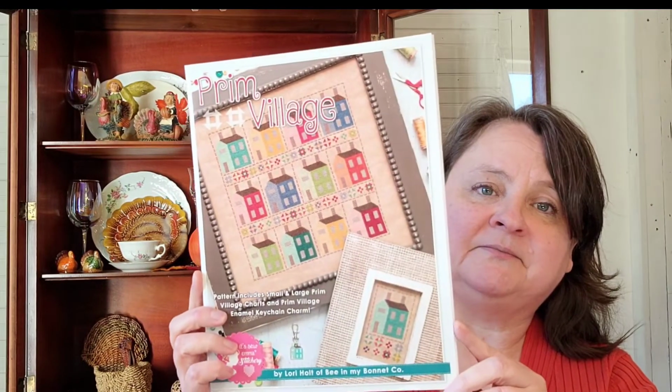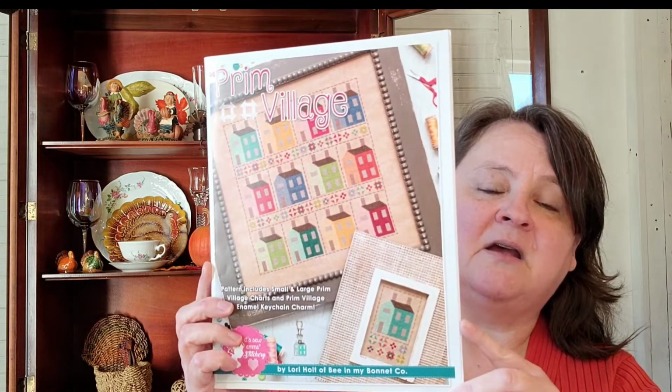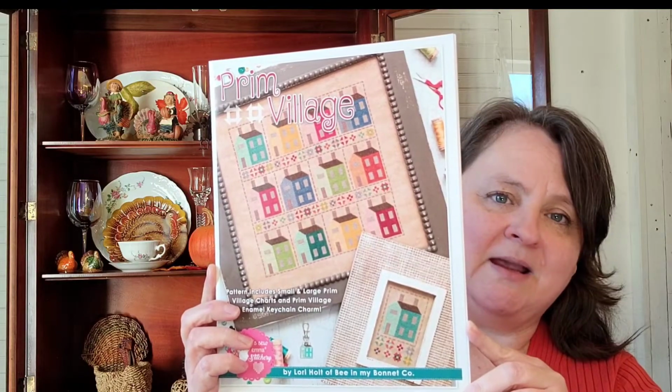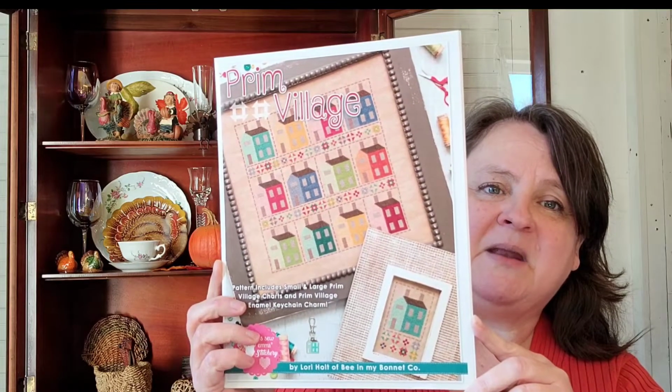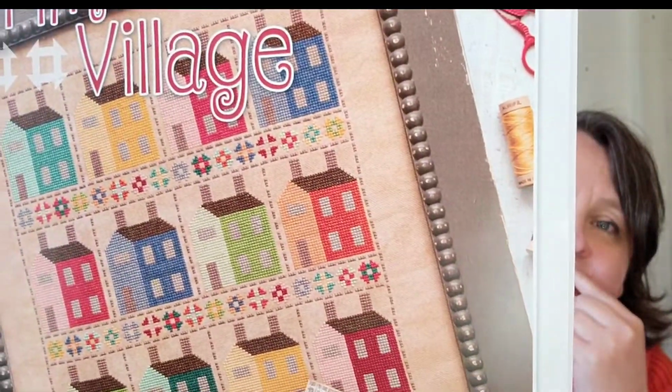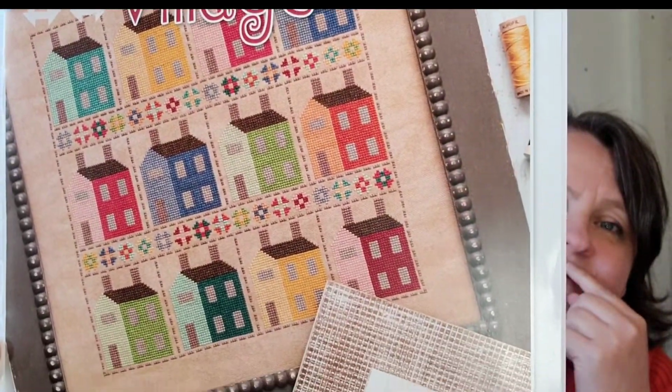So speaking of village, the chart that is being offered today is by Lori Holt of Be In My Bonnet at Fat Quarter Shop, and it's Prim Village. It's got 12 little houses. You can make the houses any color that you'd like, or you can stitch them individually. But there is the chart.